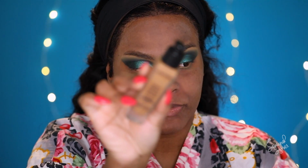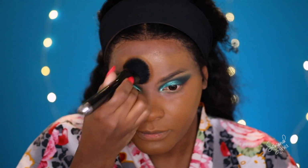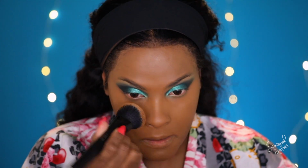Okay, so for my foundation today, I'm going in with the Teint Idole foundation by Lancome, and I am using 470 Suede C. This is just a tad bit lighter than what I would prefer, but that is the issue with getting stuff online. Okay, so I am going to be using an array of concealers today. I just feel like it, no particular reason.